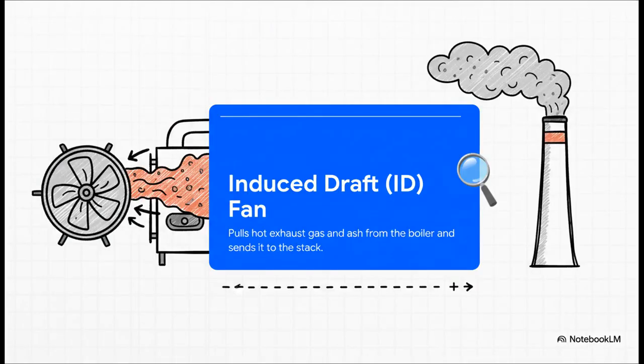And of course, what goes in must come out. This is the exhale, and it's handled by the Induced Draft, or ID fan, which is usually the biggest and most powerful fan of them all. Its job is to be at the other end of the system, sucking all that hot, dirty exhaust gas and ash out of the boiler. By pulling all that stuff out, it actually creates a slight vacuum, a negative pressure inside the furnace, which is absolutely critical for keeping the whole process safe and under control. Then it sends all that exhaust up the smokestack.